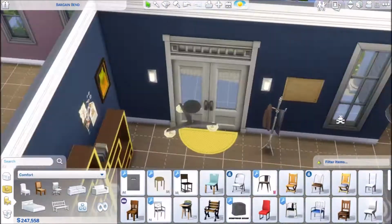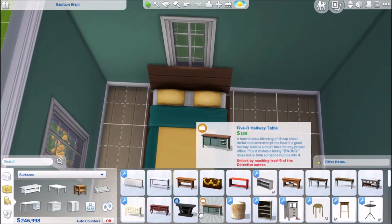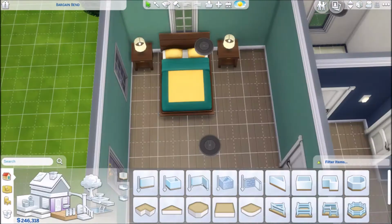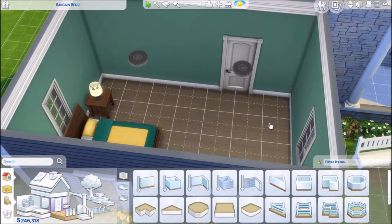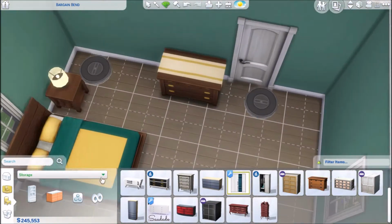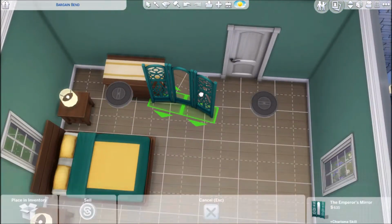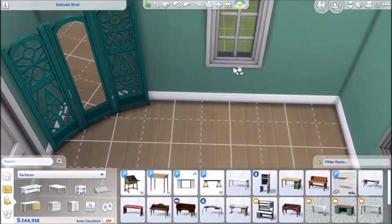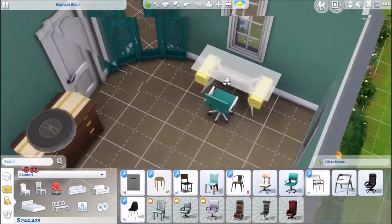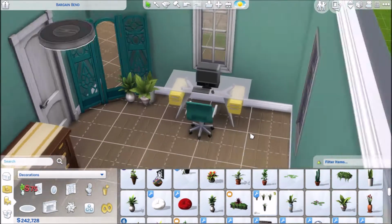Yeah, so this house, I really like everything in this house, to be honest. I like the living room because the colors go really well together, and this bedroom is my favorite. I think this is the master bedroom in this house. It's the bedroom for the parents. It's green and yellowish and a little bit of blue, I think.